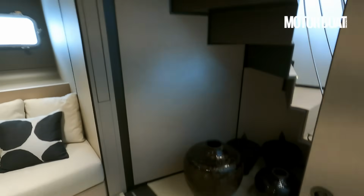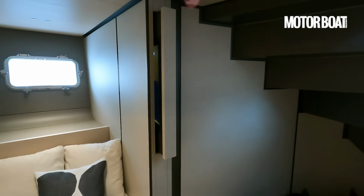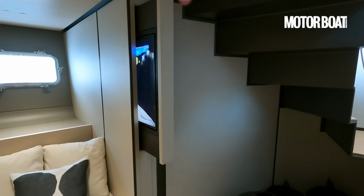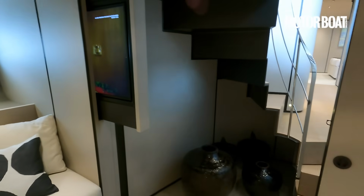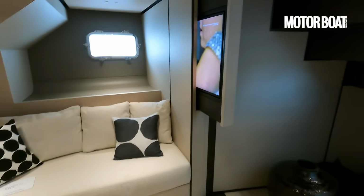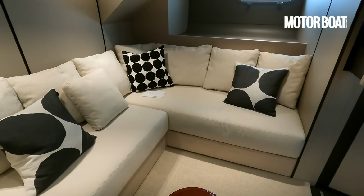There's another cool feature here, which if I just twist a knob over here, you can see out of that bulkhead a TV starting to slide out. I won't go the whole way, but you can get the picture of how once you close this area off, the TV comes out and you've got a really cool little snug. The kids can sit down here, watch TV while the parents chat or have dinner up above.